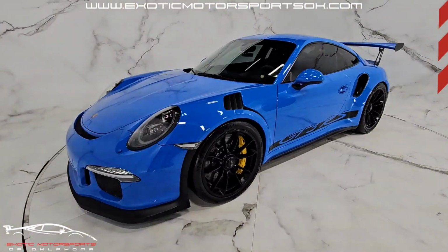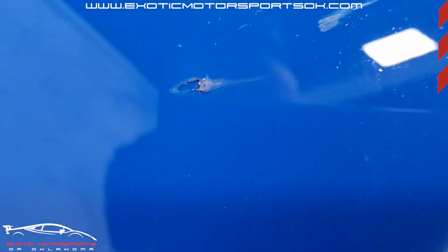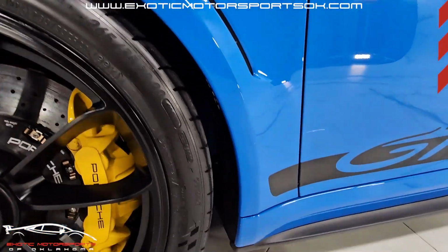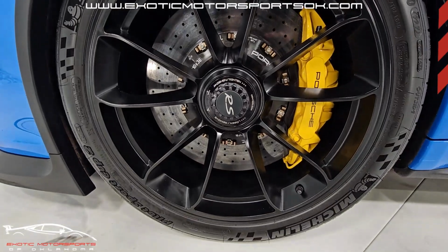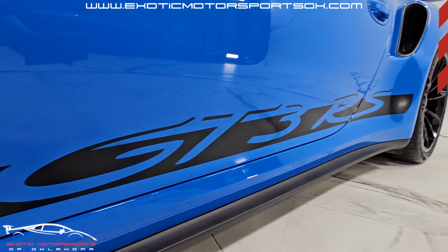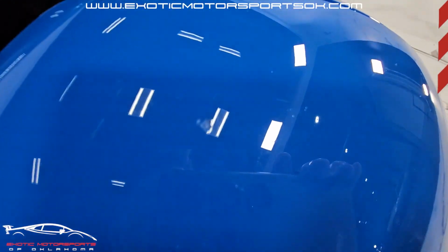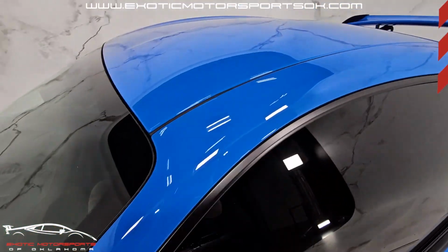All right, checking out the driver's side. Got a couple snags in the film here. Trying to get as close as possible. It does not look like the paint was affected there. The rest of that fender looks good. That wheel is in great shape. I don't see any curb rash. Couple little rock impacts, couple snags in the film. A-pillar looks good.